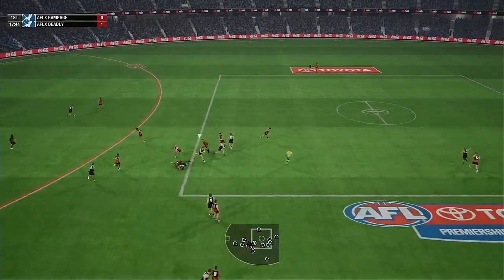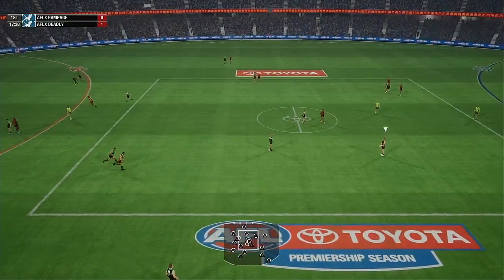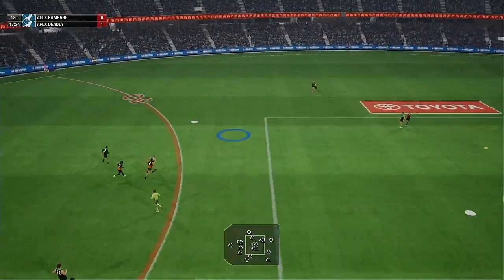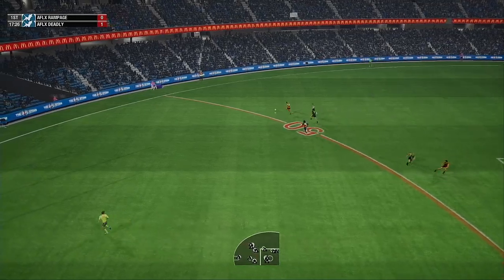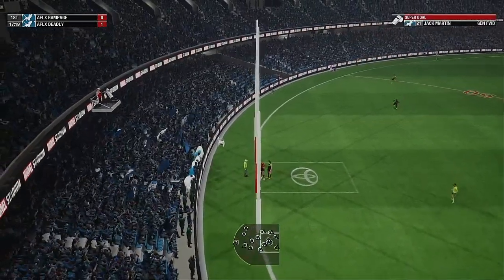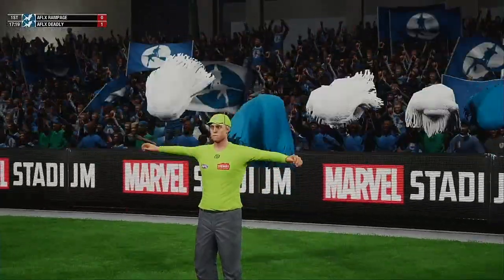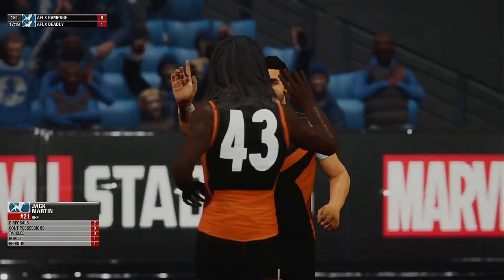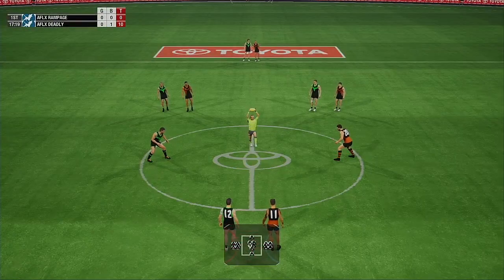Picks it up. Pollock gives the don't argue. Handballs. Couldn't get the hand pass away, so he just threw it. Got boot to ball. Going for goal number one. A long kick and a super goal. He acknowledges the crowd. Martin gets the ball rolling with the first goal of the game.